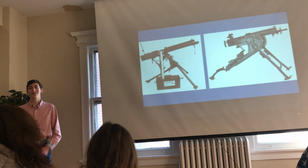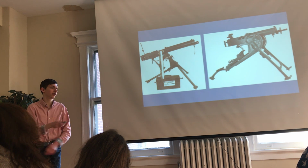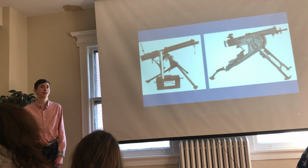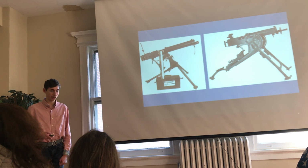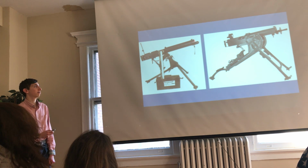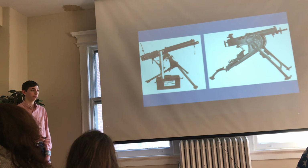So when you're shooting all these bullets out, one in a row consecutively for a long period of time, it's going to get pretty hot. The metal's going to get hot, and that's not good for the gun. It could even start damaging things or melting if you're firing it off for too long. So they designed this thing where they just put a bunch of water in a big sleeve around the barrel to keep it cool.